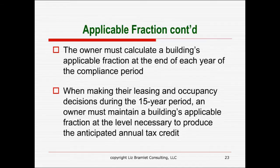Now, you must calculate a building's applicable fraction at the end of each year of the compliance period, because what you are required to do in order to get your maximum credits is to hit your applicable fraction by the end of year one, and then you have to maintain that applicable fraction throughout the 15-year compliance period. So that means when property management is making their leasing and occupancy decisions during that 15-year compliance period, those decisions are always made towards the goal of maintaining that applicable fraction that you hopefully hit by the end of the first year of the credit period.